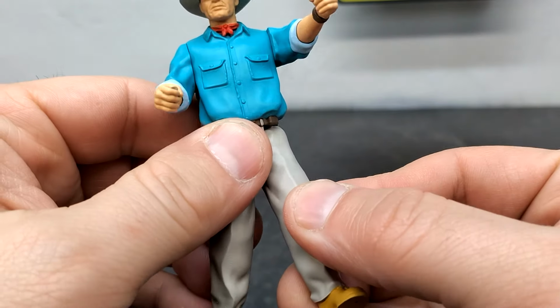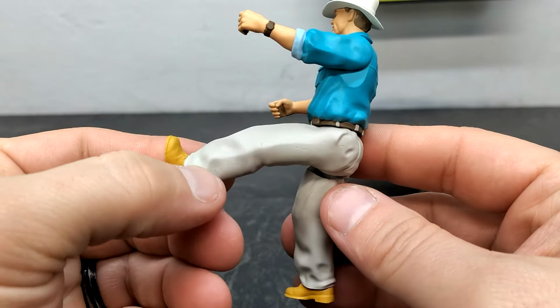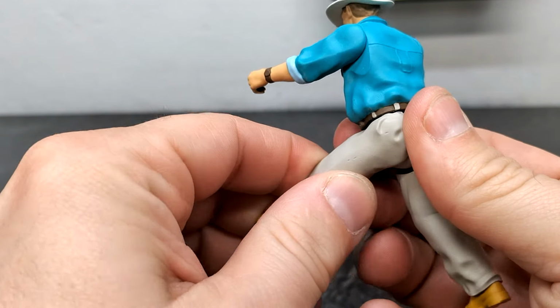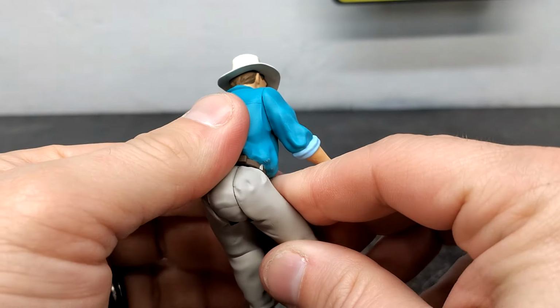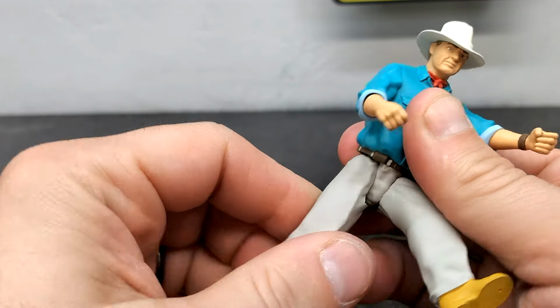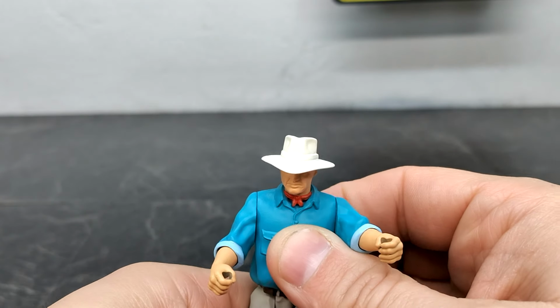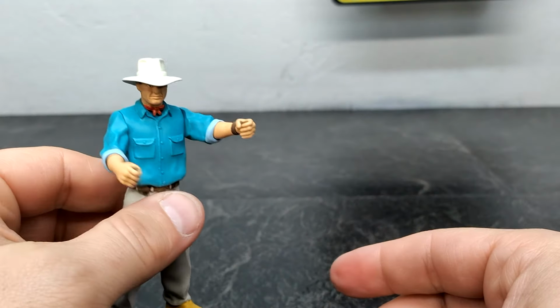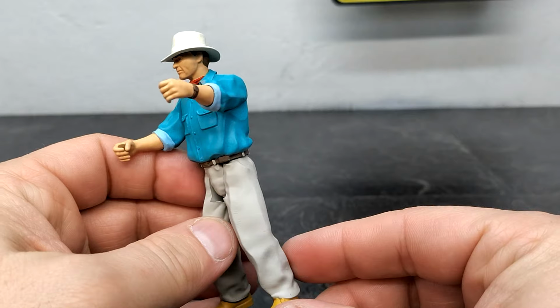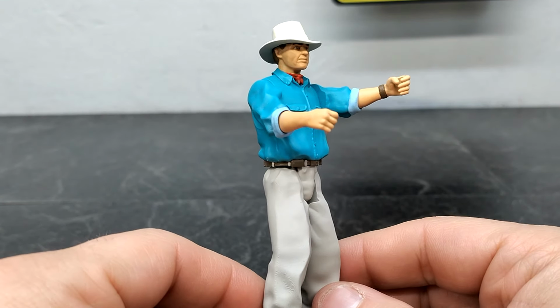And of course you do also have leg articulation, so you can move the legs forward, so you can nicely pose your Alan Grant, give him a little bit of action, and now he's basically sitting down. So again, you can move both legs forward, and yes, you can move them back. So that shows you again the impressive articulation that Alan has, which is very well done on the part of Castermind Creations. I just love these figures so much.